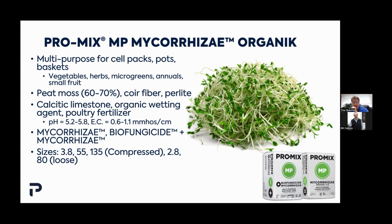For the chemical additions, we put in calcitic limestone, organic wetting agent, again, the yucca material, and the poultry fertilizer. This product comes with either mycorrhizae or with biofungicide plus mycorrhizae, those 2 combinations. And since it's been out a little bit longer, we have it pretty much all sizes we make. So 3.8s, that'd be across all North America, 55s on the West Coast, 135 Central and East, and of course 2.8s and 80s pretty much across North America.